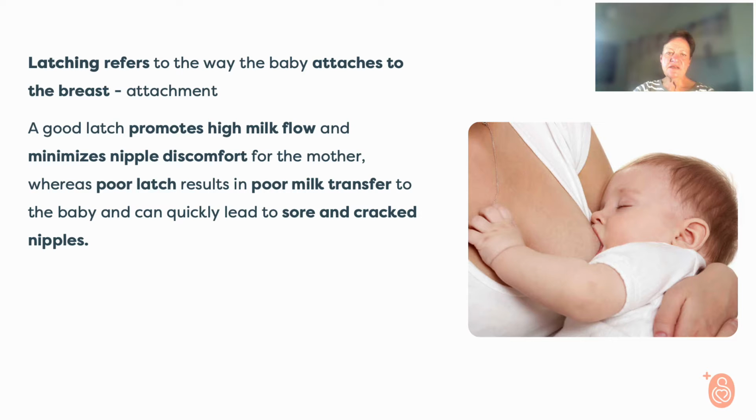Now, the definition of latching refers to the way the baby attaches to the breast, and this is, as I've said, one of the most important aspects of breastfeeding, because if the baby is attached or latched correctly to the breast, it promotes high milk flow. As you will remember from the physiology that we have done, it's the most important aspect of producing milk. We've said that the more milk the baby removes out of the breast, the more milk will be produced. More prolactin is secreted and more milk is produced. So this is very important for the total production of milk, and at the same time it also minimizes nipple discomfort, so it minimizes problems like sore nipples.